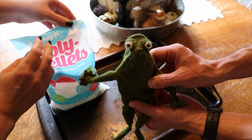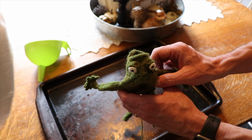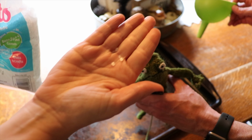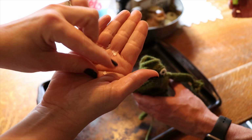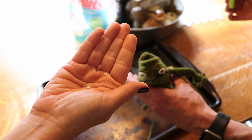Now, I'm going to say that if you're making this for a small child, probably not a good idea, because I'm going to show you what these look like. They're little, you may not even be able to see them, but they're little tiny itty bitty beads. It's like beanbag beads, and these could be really dangerous for a small child. So keep that in mind if you're going to do this for a little kid.